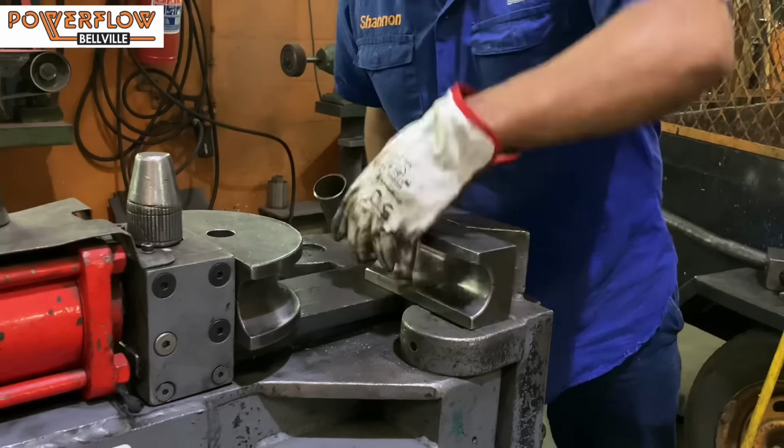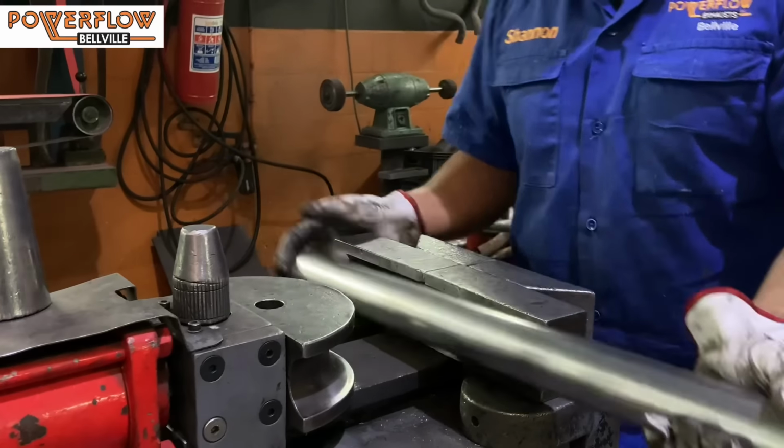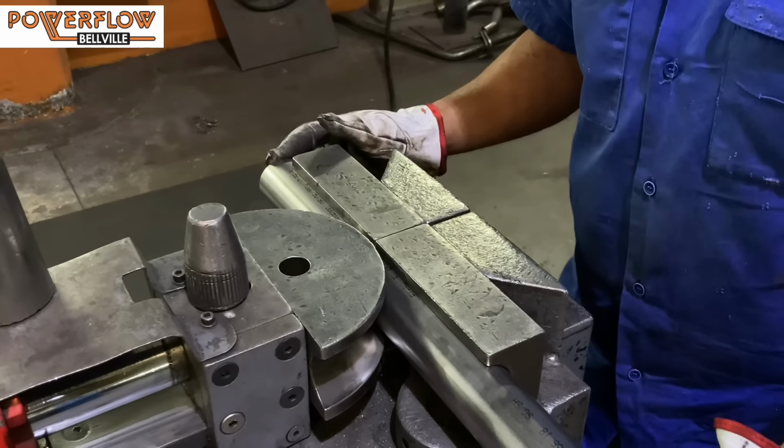What we're gonna do now, we're gonna bend the pipe now. That's where you bend it. We're gonna give this one a smooth something to help.